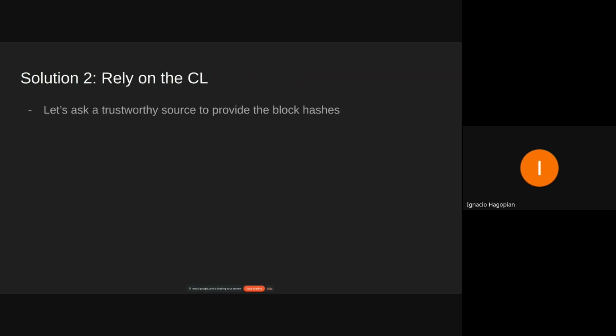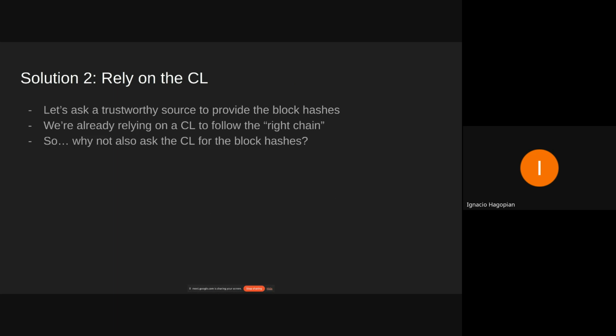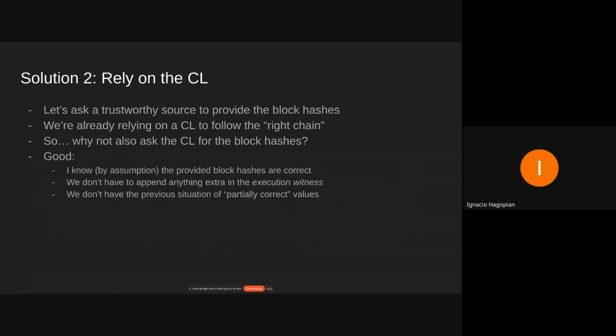The other potential idea is to say, okay, so instead of trusting this data from an untrusted source, why not use the CL to get these block hashes? So the good part is that our assumption is that the CL is trusted because you are using it for deciding which is the right chain to follow, and that will never change in a way because the stateless client is only validating the state transition and not really following the right chain. Since you will ask this party for this data, you don't have to add anything extra to the execution witness, which maybe sounds nice.